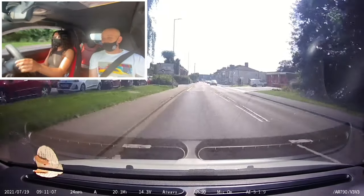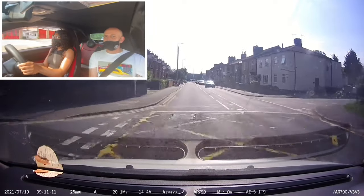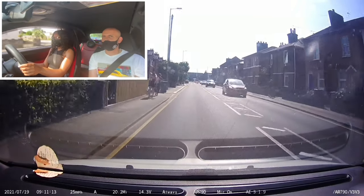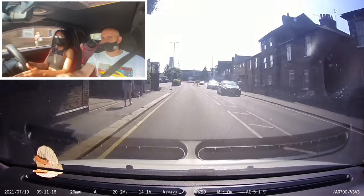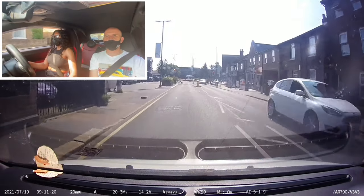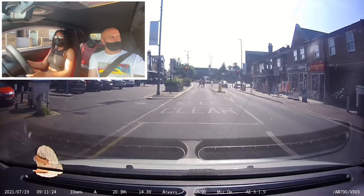We're going to finish the independent drive in a bit. Okay, so that's the end of the independent drive for the moment. What I'd like you to do is turn left into the car park, which is just here. Okay, it's very tight. Just take your time. You're going to go past the car wash on the left hand side. So you're going to go past that bin.